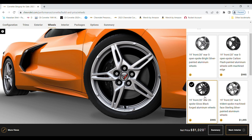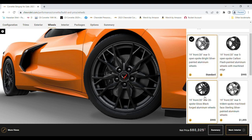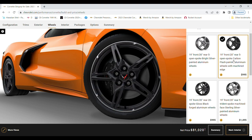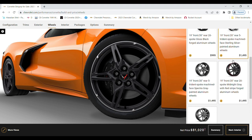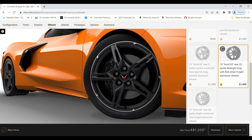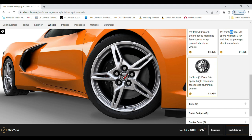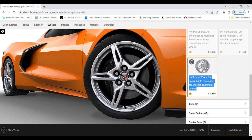Is it gonna load? There it goes. For some reason, maybe those aren't available right now. There's the black. Well, they already had that. Yes, okay. Here's the red, the wheels with the red trim. So I think perhaps that if a wheel's not available right now, it won't show up completely.